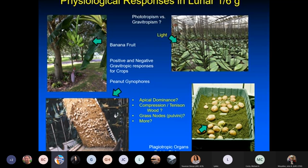I was asking Norm Lewis the other day. He said, well, yes, it can happen even in microgravity if you bend the stem. Do we want compression wood and tension wood? I don't know.